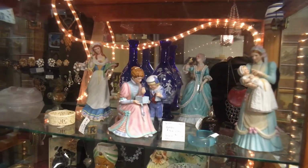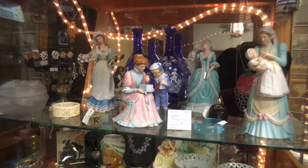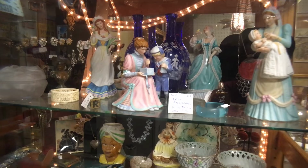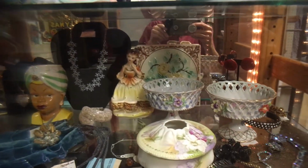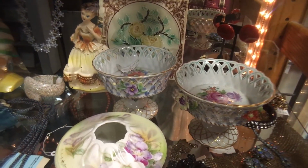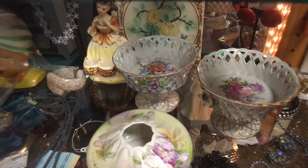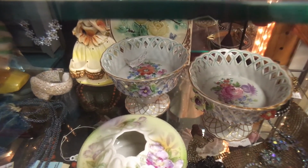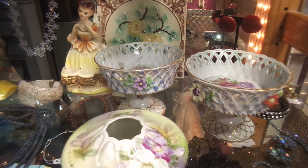There's a number of Lennox and other bisque figural women from the 1980s and 90s in the case, priced in the $25 to $40 range. But we do have some older pieces as well. These bowls with the pedestal are Dresden, and the flowers are hand applied. The decoration is hand painted. These came out of the Hendry estate in Tampa.